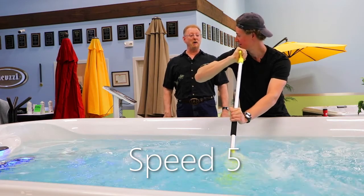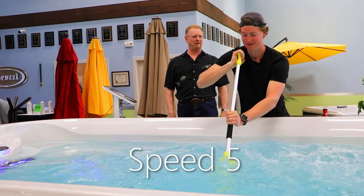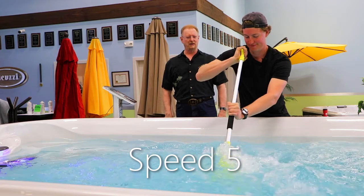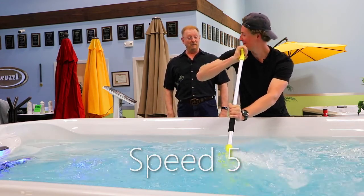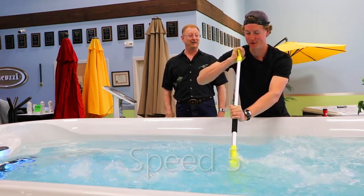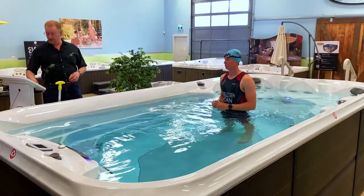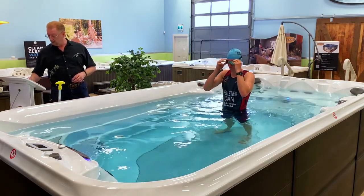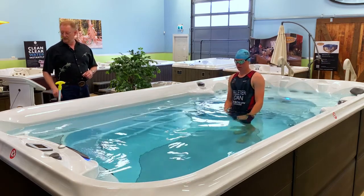that's 6.2 miles per hour. That's, I think, 10-something kilometers per hour. There's a tremendous amount of force and a tremendous amount of power there. And I'm curious to see whether or not you can actually swim at that speed. It's going to be interesting. So we're going to start you off at speed one. There's a 5-second delay. Any moment now it kicks in, and there we have it.